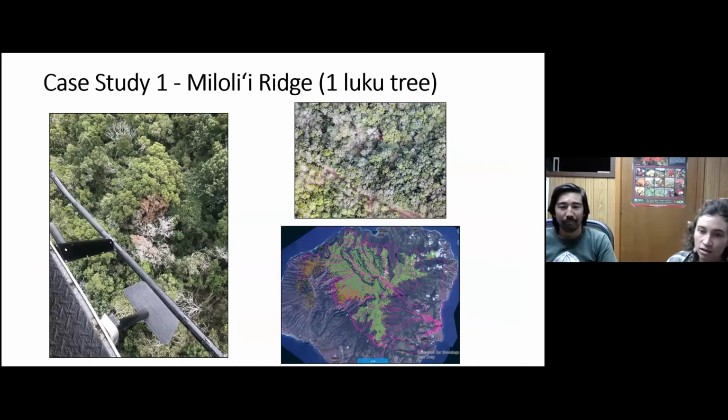You can see on the right, the bottom right picture, all of our flight lines from those 3 days. So we cover pretty much most of the island, and this tree was discovered during those flights. As you can see on the left picture, this is from that day. And we knew we had to get back on the ground.